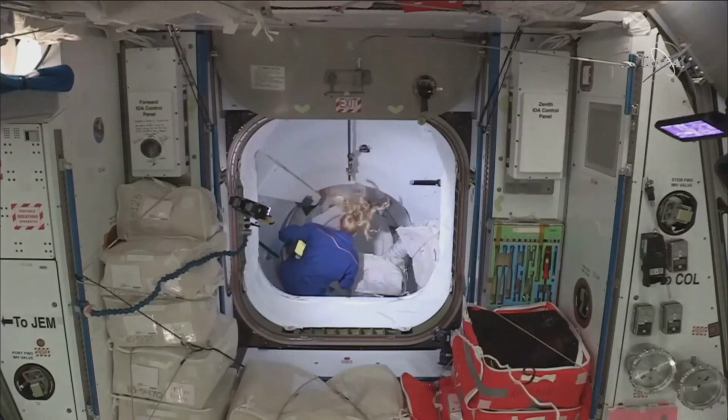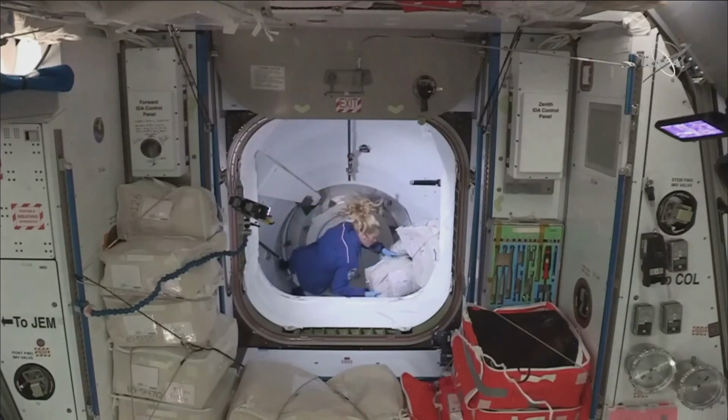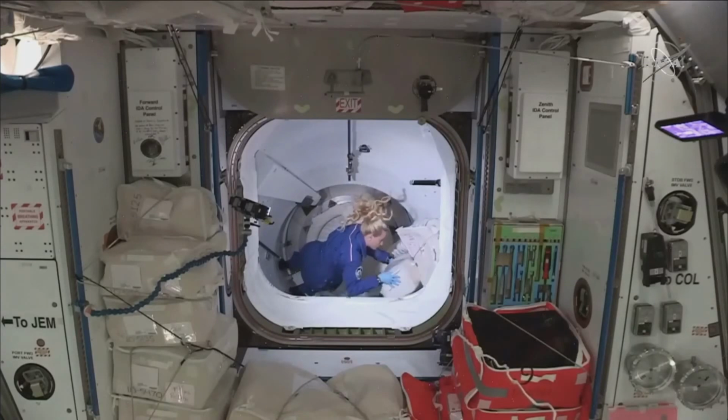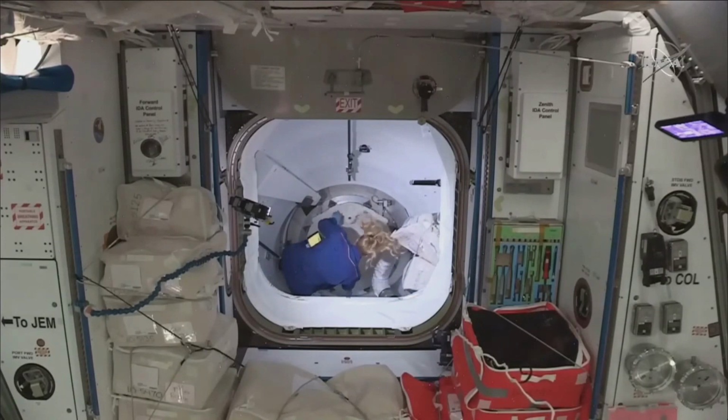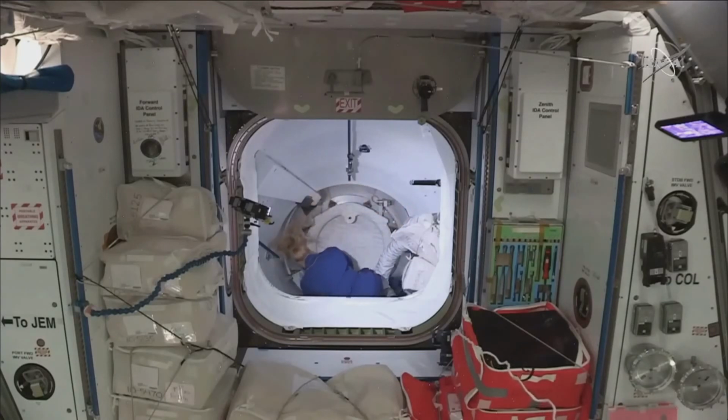Kate Rubins is following some standard procedures, and that is what she is confirming with the ground in Houston. And even those photos are a part of those standard procedures.